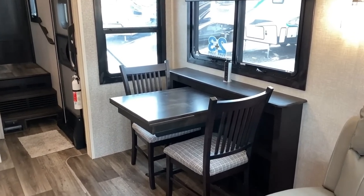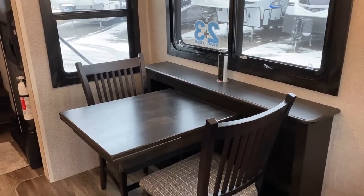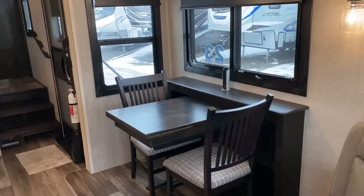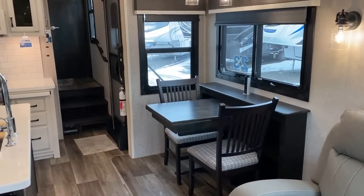And one of the other cool things here, you got a little pop-up power tower right over your dining area. So once again, let's say you're doing a little work camping, you need a little mobile office kind of space or something. Or if you just want to run a phone. I mean, there's all kinds of stuff you can do there.